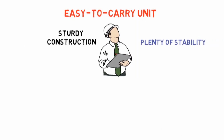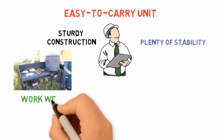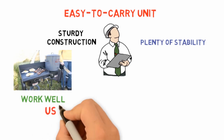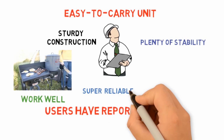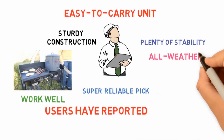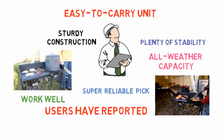This camping stove runs strictly on propane, which means fuel will be cheap, easy to light, fairly clean, and work in a variety of climates. Aside from issues some users have reported with broken parts, everything about this stove appears to make it a super reliable pick. From its sturdiness to its all-weather capacity, and its ease of use and proven track record in holding up to repeated use, this Camp Chef stove is a great pick.